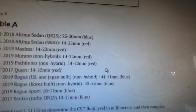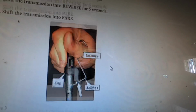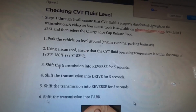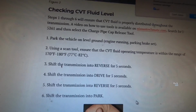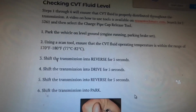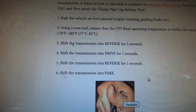And also, to get the correct reading, you have to get the vehicle to normal operating temperature, and they're recommending the temperature range on number 2 here. And this is all under the website underhoodservice.com/Nissan Tech Tip CVT fluid level check. So you can go over to that website and you will see the exact procedure for this.